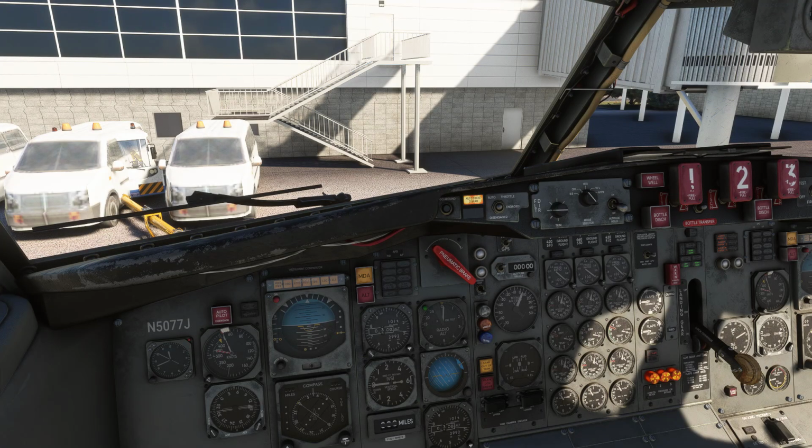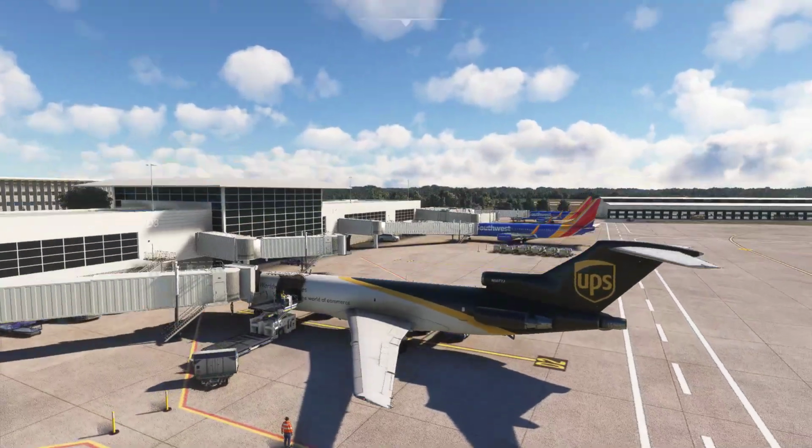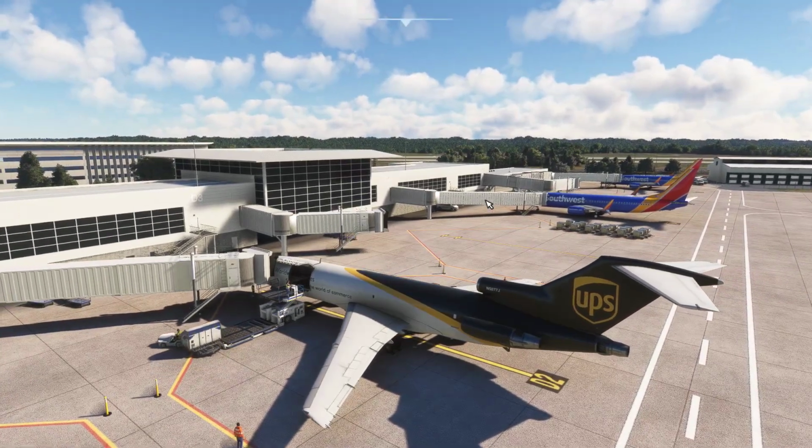Alright guys, today we're going to do something completely different. This obviously is not a 737 if you know your history at all. Southwest flew 727s from 1978 to 1985, therefore you can get credit through the VA flying a 727. Now obviously this is a UPS freighter.